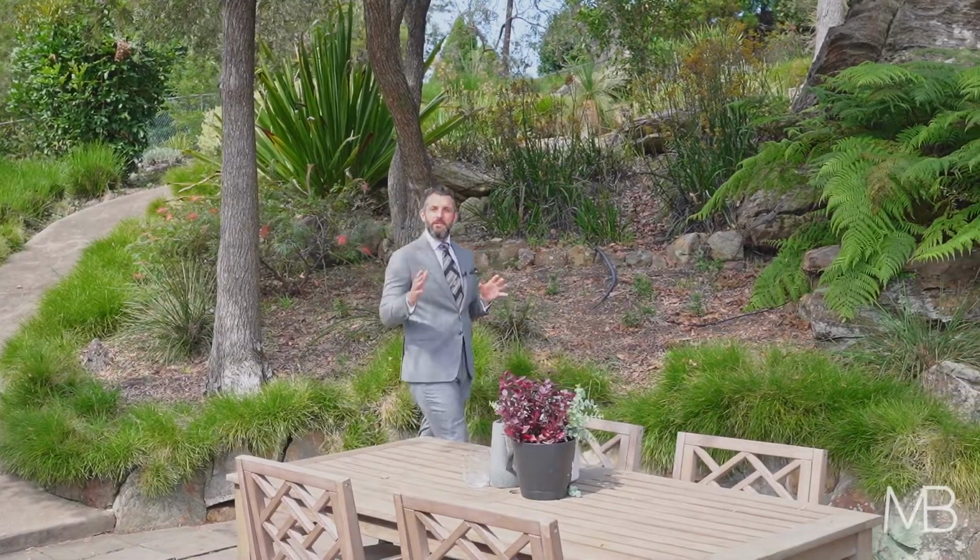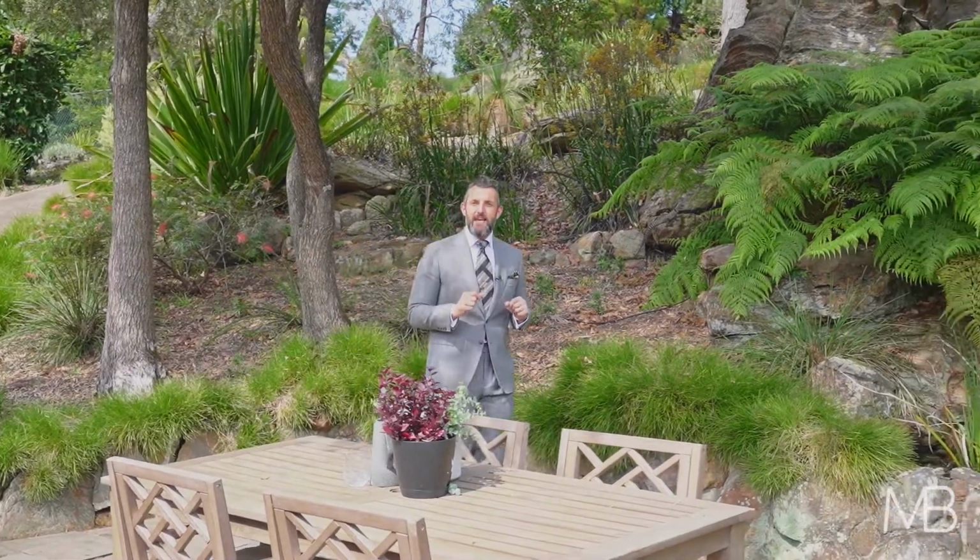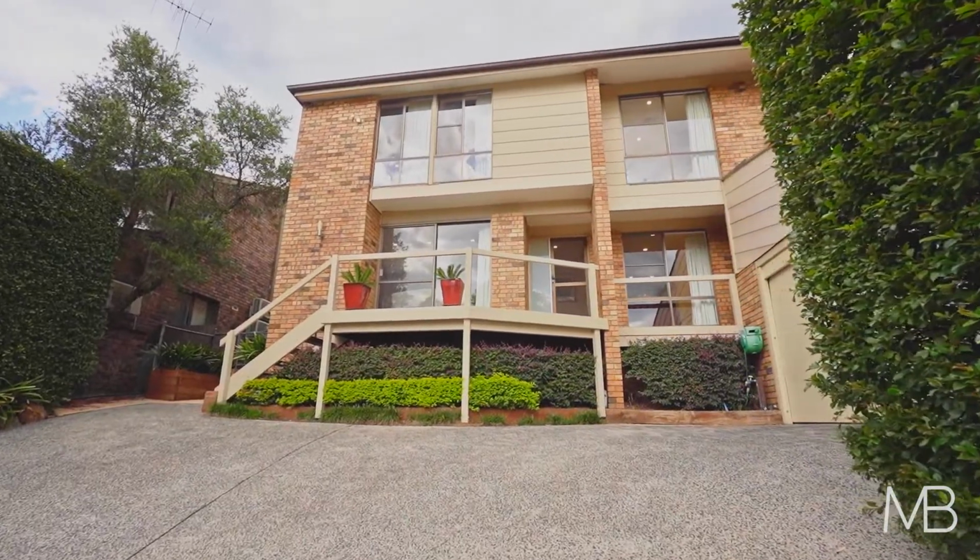What an opportunity this lovingly maintained home represents for any family looking to move into this beautiful area.